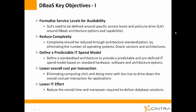So I'm going to fly through a couple of these slides, but just to wrap up in terms of database as a service, what we're trying to achieve with it, what it gives us is the ability to formalize service levels, because now we're saying we have a platform that we're consolidating on, which is highly available and also highly performant, because it's typically a high-spec platform. We can also reduce the complexity by saying that platform has to be Linux or it has to be Solaris, or we have a choice of the two perhaps. And it gives us a much easier to manage environment in terms of Oracle versions and architectures.